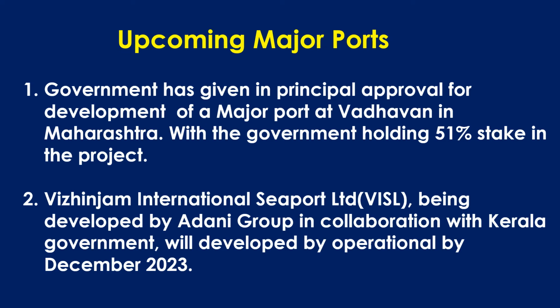Upcoming major ports. The government has given in-principle approval for development of a major port at Vadhavan in Maharashtra, with the government holding a 51% stake in the project. Vizhinjam International Seaport Limited, being developed by Adani Group in collaboration with the Kerala government, will be operational by December 2023. Vizhinjam International Seaport.